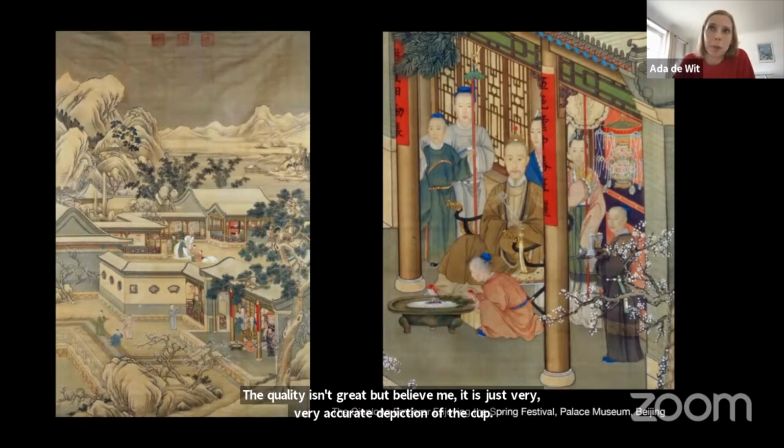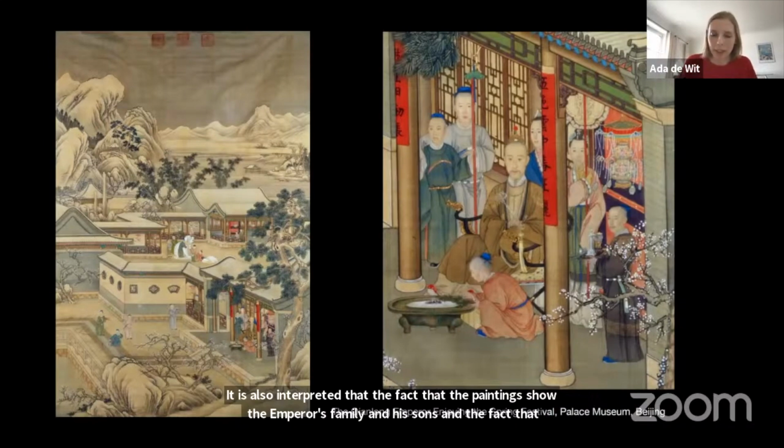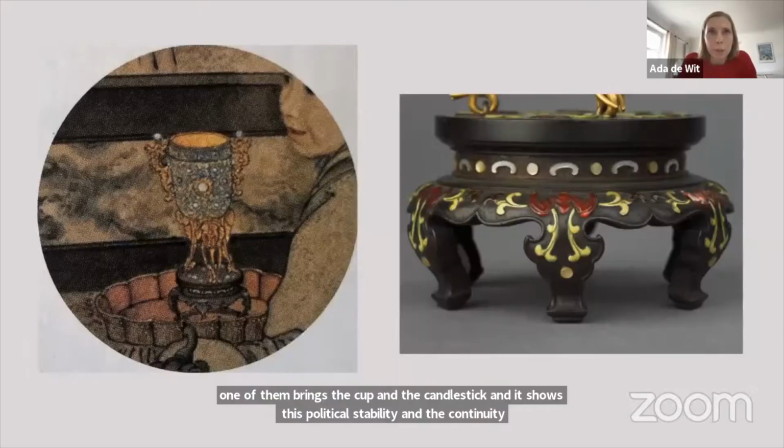And it is also interpreted that the fact that the paintings show the emperor's family and his sons, and the fact that one of them brings the cup and the candlestick, that also is the symbol of political stability, continuity of the family. There are more examples of such paintings.